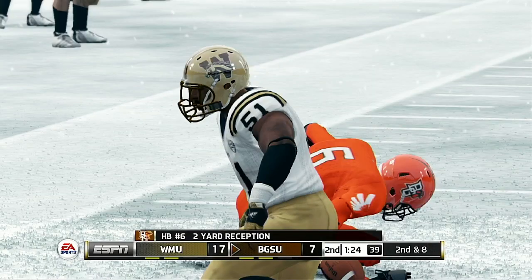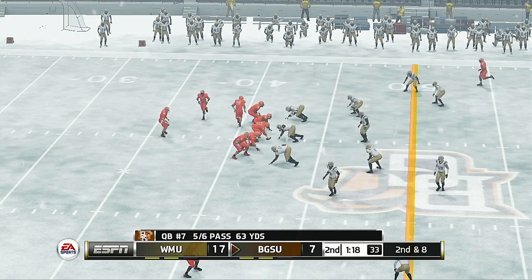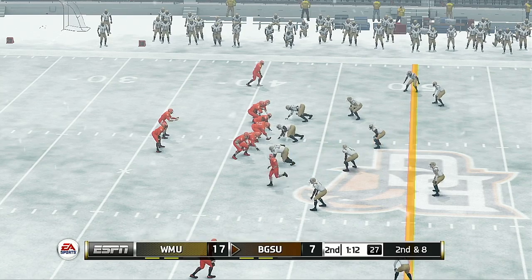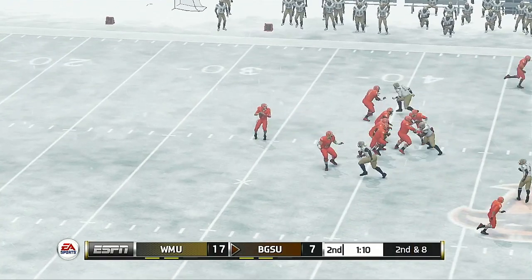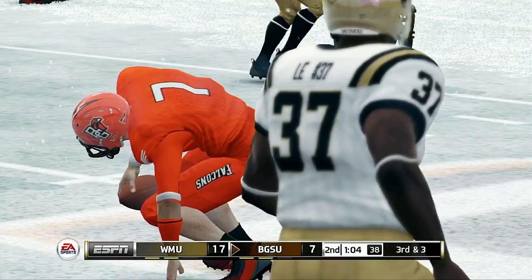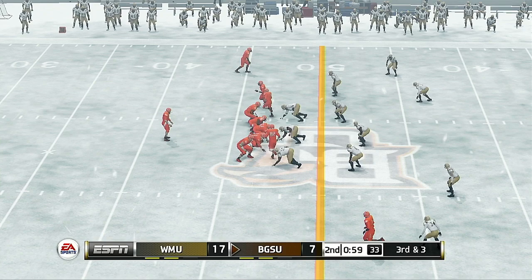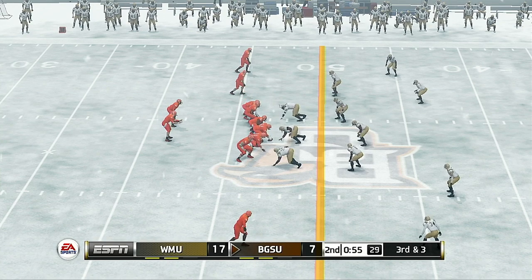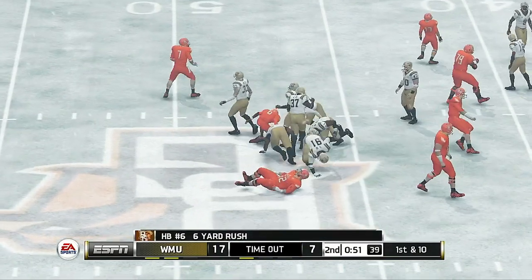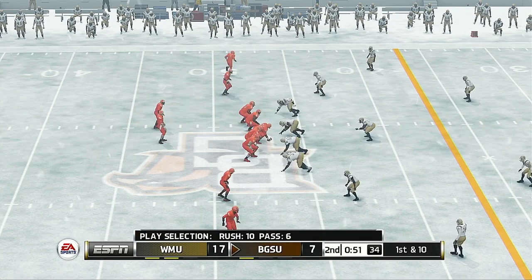Makes a catch, and he's got nowhere to go. So it's complete, but they didn't get much there. And that's because the defense was just waiting on it, and they attacked. The quarterback should have found somebody else downfield. Now he's scrambling. Decides to slide. Trust your line and the ball carrier to gain the yards they had to for the first down.